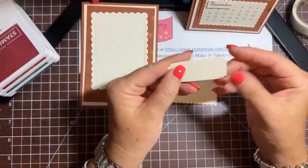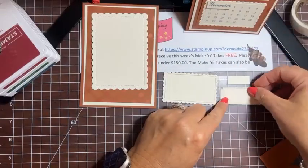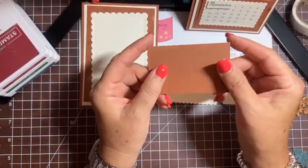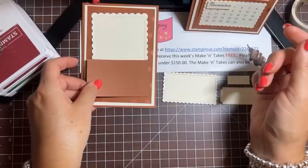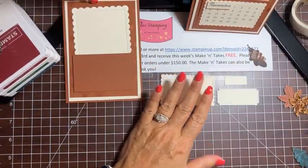Okay, this little die cut label is from that same Autumn Leaves. So we've got that to stamp on. This copper clay piece is just 3 3/8 by 2 1/8. And that's just going to be a background for us for the calendar part. Okay, so these are the only things we're going to stamp on.